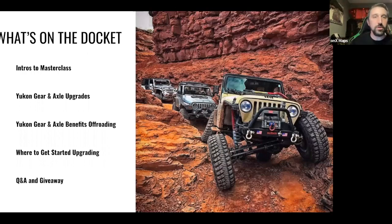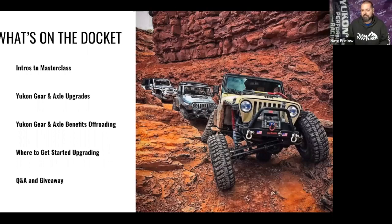What type of rigs do you and Yukon really focus in on? More full size? Give us a little breakdown on some of the products that are available. I would say that probably the primary rigs for the off-road market for us is going to be the Jeep crowd and the Toyota crowd.